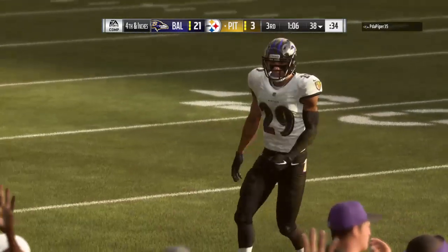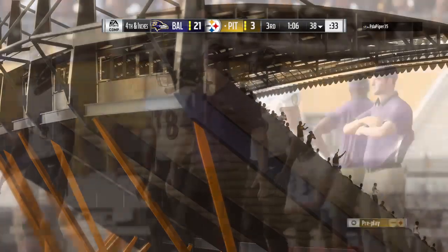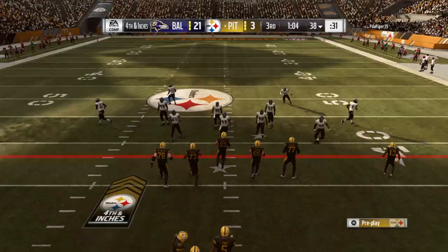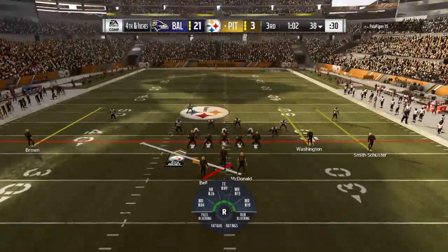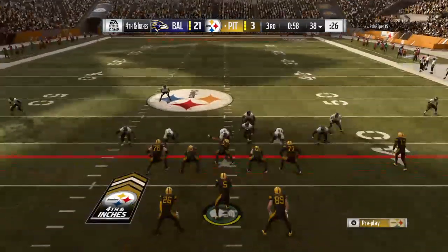Another down on the scoreboard, but the urge to go for it is almost irresistible here on 4th and short. Yeah, I know they're on their own side of the field. I was going to say, normally I would say punt the ball away, but I'm feeling it. I say go for it.